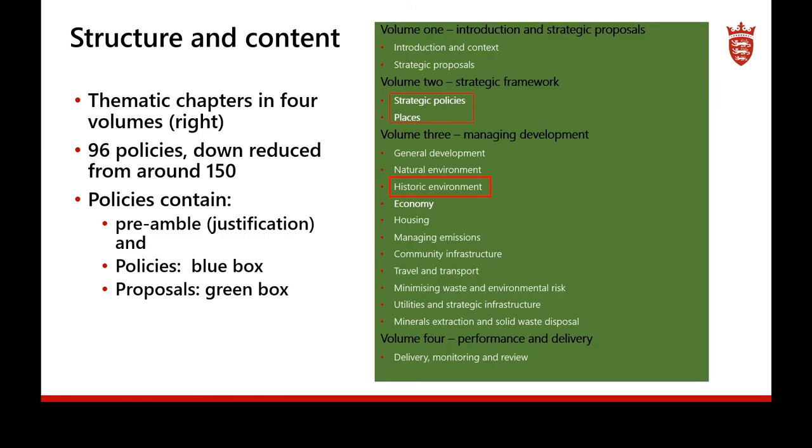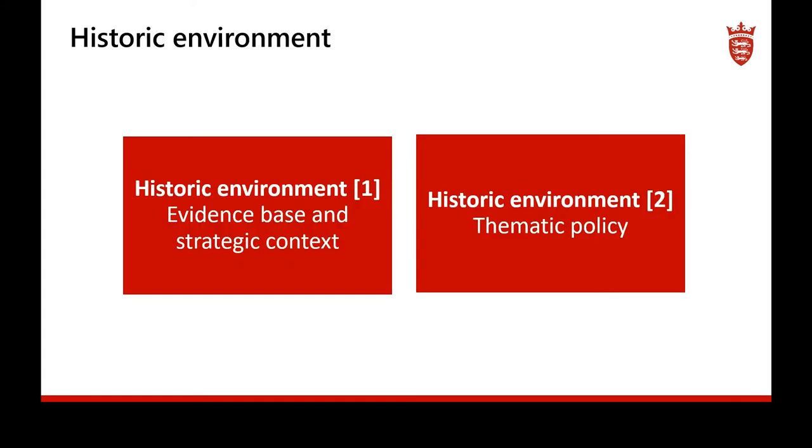Clearly, our focus today is around the historic environment, so we're going to touch a little bit on the strategic policy framework of the draft plan, also some of the place policies that are of particular relevance to the historic environment, before we get into the detail of the thematic policies. So again, I'll just pause there in case anyone's got any queries or questions about the structure of the plan.